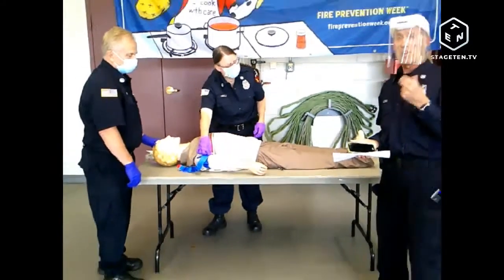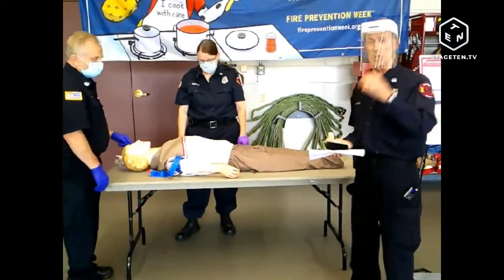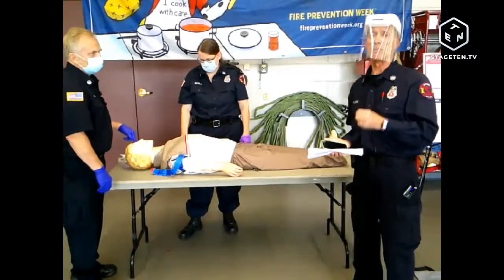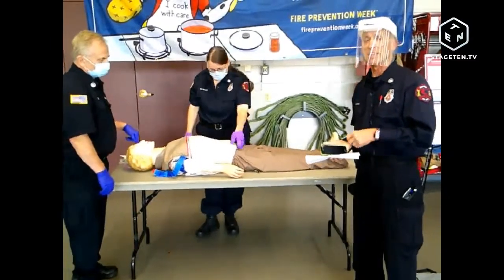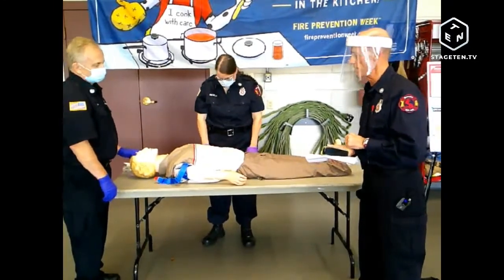If you have the wherewithal, you can write on either the tourniquet, if there's a band on it, or across the forehead of that person, the time the tourniquet was applied. And that's going to be important for the doctors at the hospital once the patient gets there.